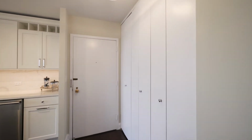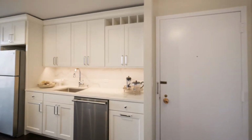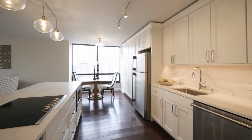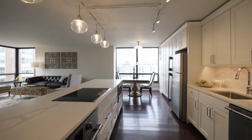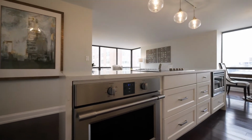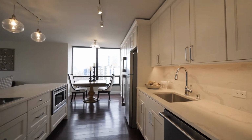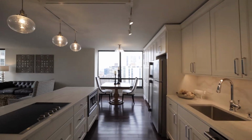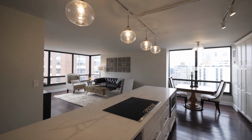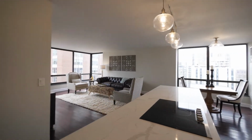This is where you would have entered, and there's a wide coat closet. Plank flooring extends throughout the unit. You have an undermount oven here, a separate microwave oven, dishwasher, of course. Great sunset views out to the west. Heading toward the bedrooms.